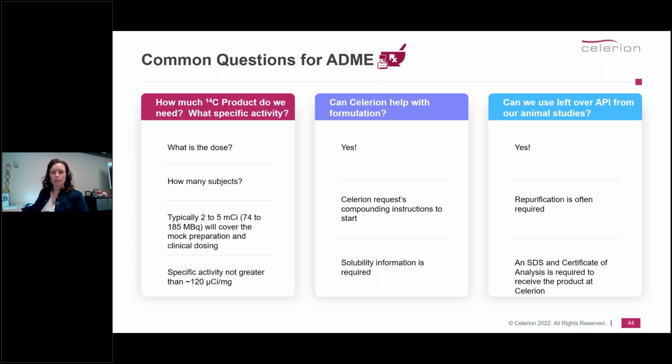Another common question is, can Celerion help with formulation? Yes, we can. We have a lot of experience with different types of formulations in this field. We do need some sort of starting point, some sort of formulation, and solubility information is very helpful. Finally, can Celerion use leftover API from animal studies? Yes, that is also possible as long as the appropriate certificate of analysis is available. Often, repurification is required for this type of drug.